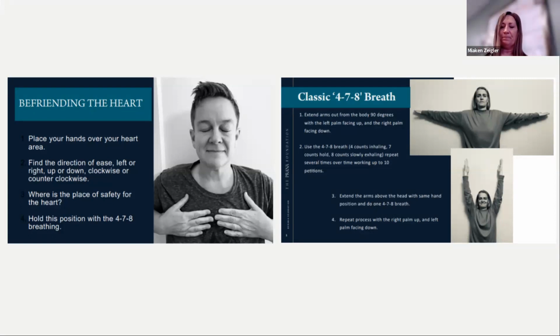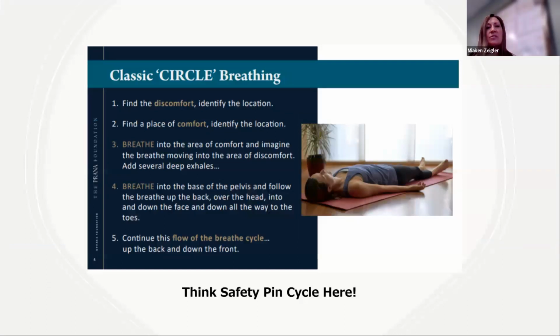There is circle breathing that's really done a lot with yoga and a lot of practices where you're meditating or you're sitting or laying on the floor. So this is one you can certainly do. We're going to roll through and talk about a few others. You can go back and look at this or screenshot, snap this.